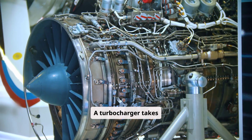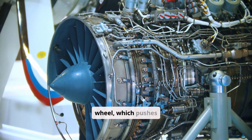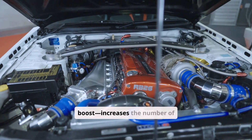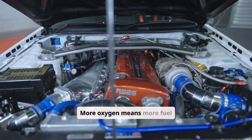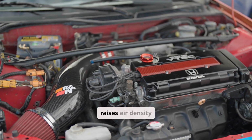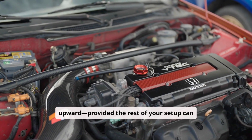A turbocharger takes otherwise wasted exhaust energy and uses it to spin a turbine. That turbine drives a compressor wheel, which pushes more air into your engine than it could draw naturally. This extra air, known as boost, increases the number of oxygen molecules in the combustion chamber. More oxygen means more fuel can be burned, and more fuel burned means more torque and horsepower. In short, a turbo raises air density inside your cylinders, shifting your engine's entire performance envelope upward, provided the rest of your setup can handle it.